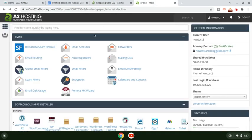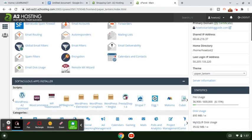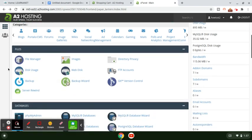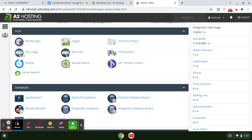And once you log into it, guys, you'll notice different subsections such as email. You'll see Softaculous, different apps. You can create your site on WordPress. There are other CMS platforms that you guys can use if you want, such as PrestaShop, Drupal. There are different ones that are here. I'm going to show you guys how to set up the account on WordPress today. You can manage all your files and see how much disk usage that you're using.